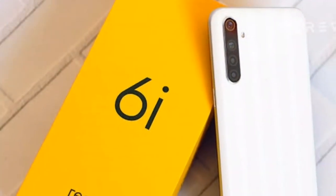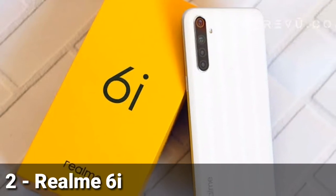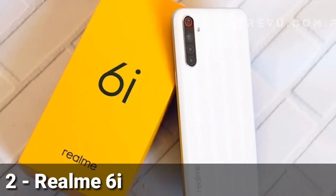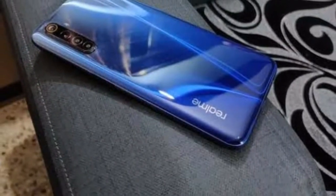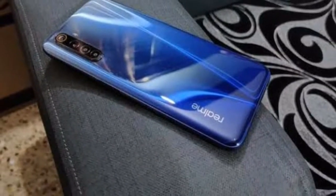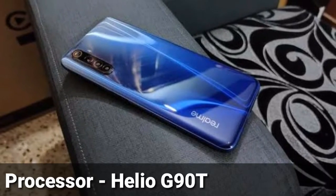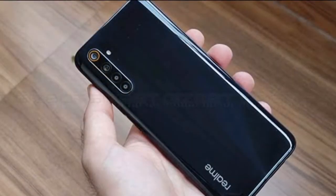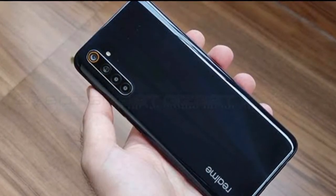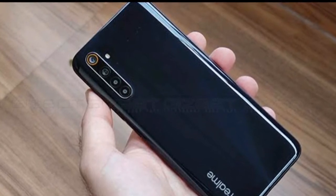This phone is coming from Realme. The name of this smartphone is Realme 6i. On number 5 I told about the Realme 6, but this is the second version of Realme 6. Let's start from its performance: we get the same processor that we got in the Realme 6, that is MediaTek Helio G90T. So I already covered all the things about this processor, how this processor is good for gaming, when I was talking about the performance of Realme 6.